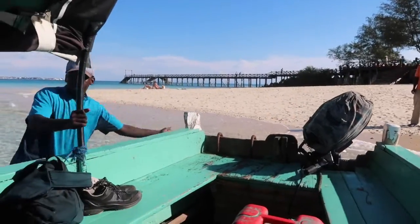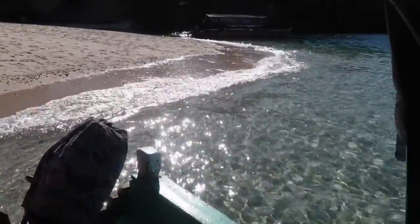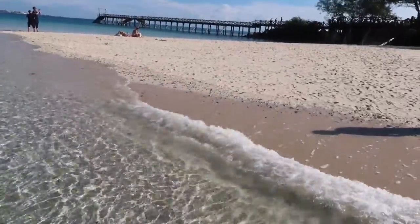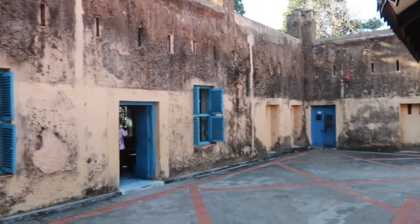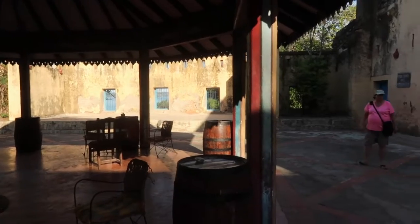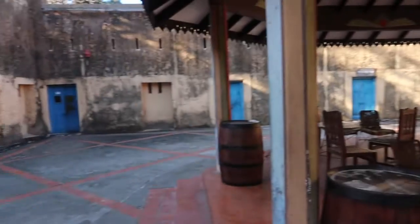Okay, Mama, go. Well. Do I go down this thing? Yeah, Lori, I don't know. This was originally intended to be a prison. It was set up by the Sultan of Oman. And it was supposed to be for slaves, but it was never used as a prison. Instead, it was converted to a hospital for malaria and yellow fever and cholera. Yeah, so kind of neat. Makes sense why it's Prison Island, Changuu, and Turtle Island.